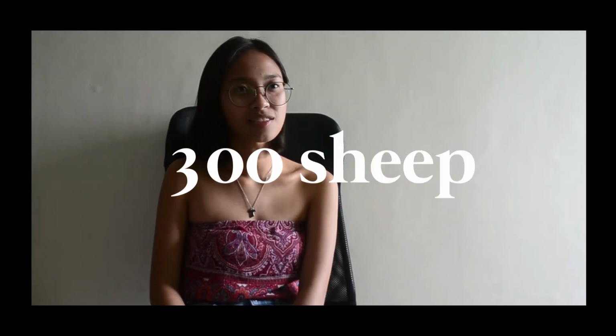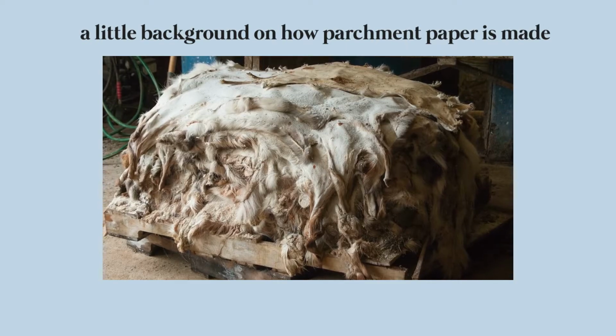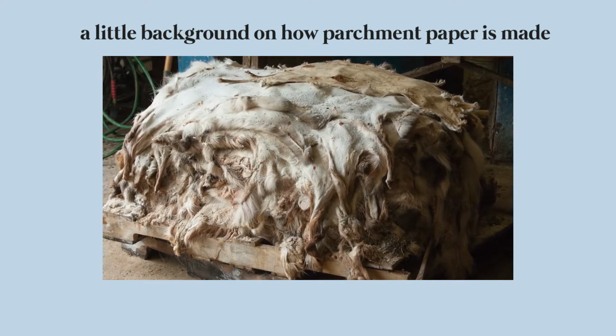And not to mention that the paper used in these illuminated manuscripts are made out of sheepskin. I mean, to make a large book itself, it would take about 300 sheepskins. So that's a lot of sheep you'd need to kill just to make a book. With skins of sheep, goats, or calves.